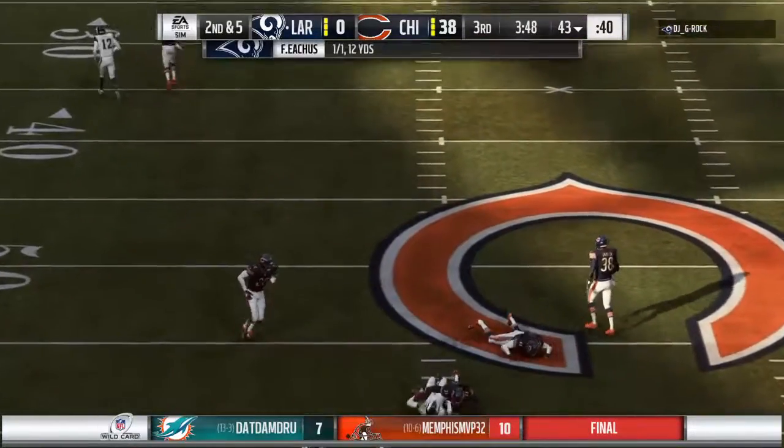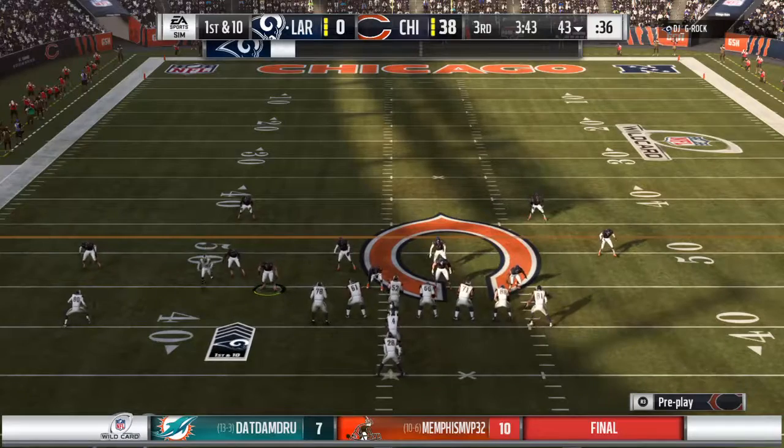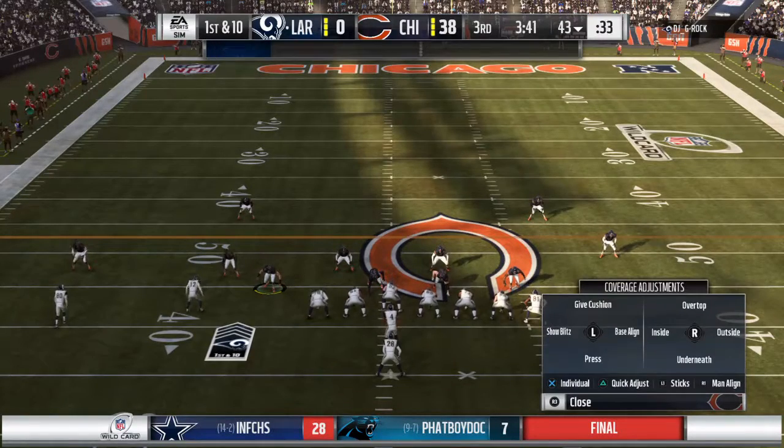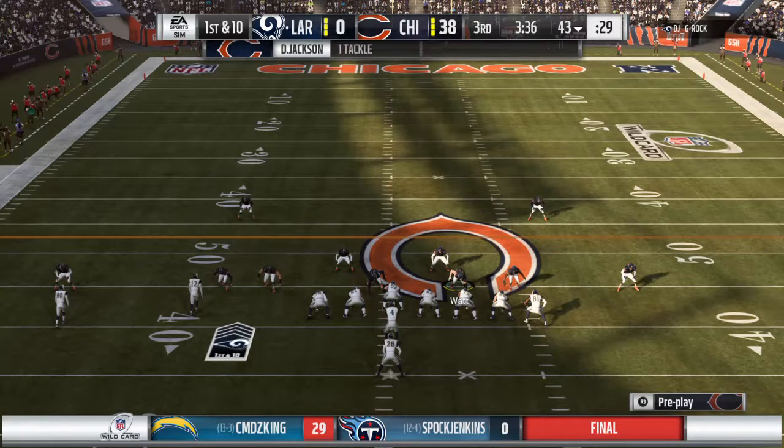Oh, he's got a man wide open, complete. And they get him down, but not before he takes it across the 40-yard line. 12 yards there as they keep this drive rolling. It's another first down.